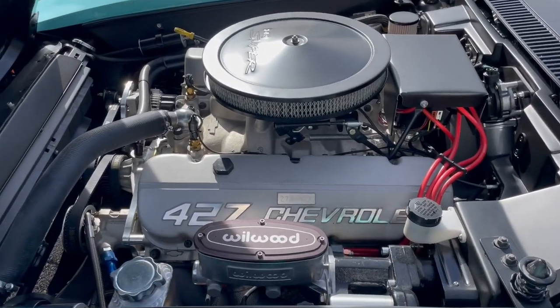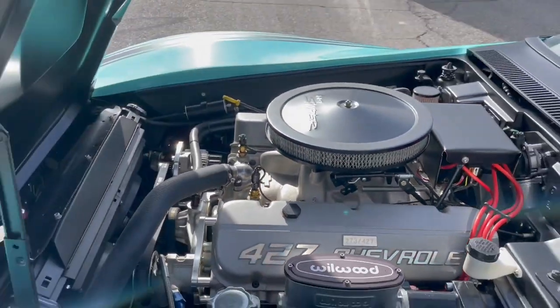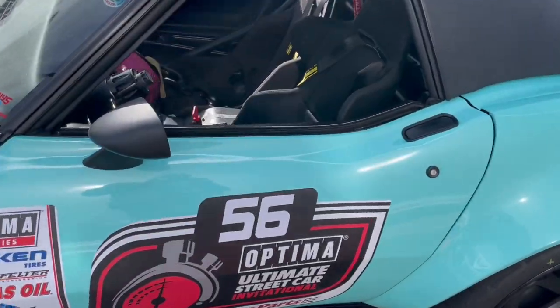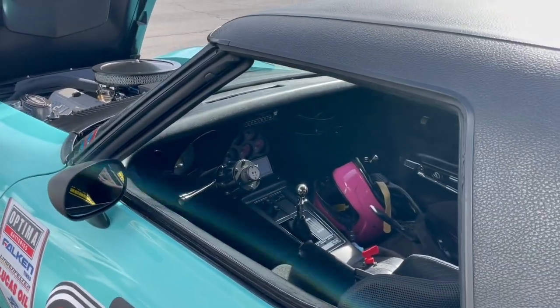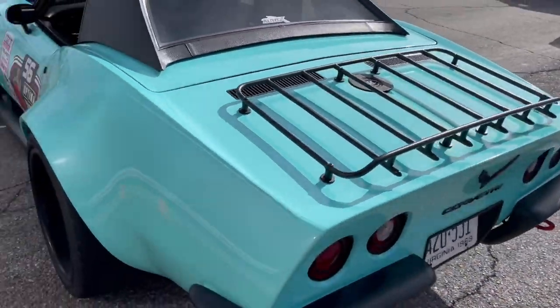Chevy Crate 427, number 273 out of 427 built. I believe, I'm not sure if it's an aluminum block or not. 69 Corvette. Still got the luggage rack on the back.